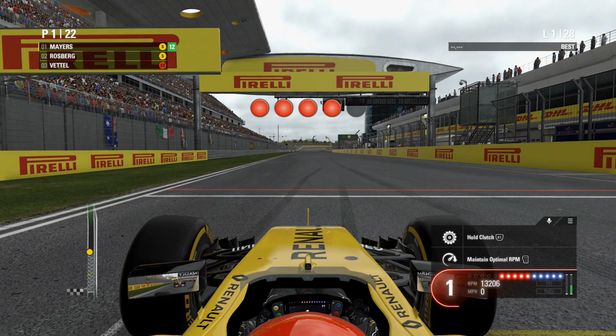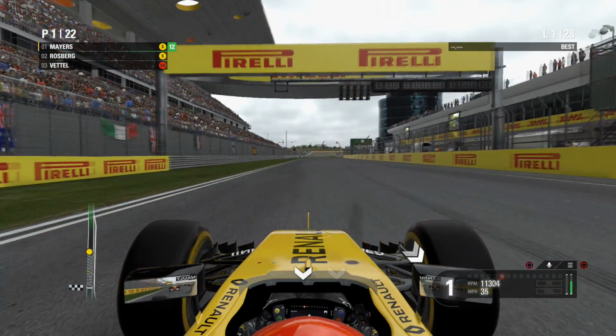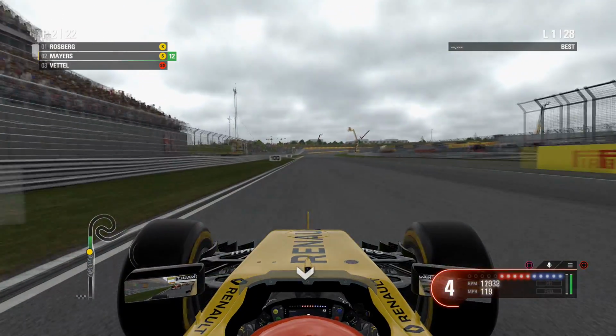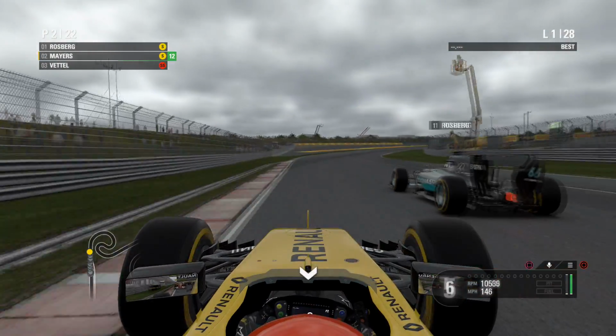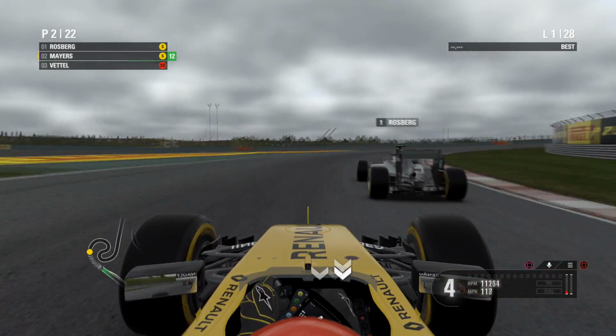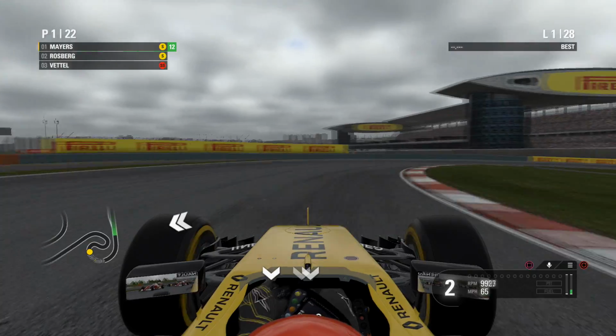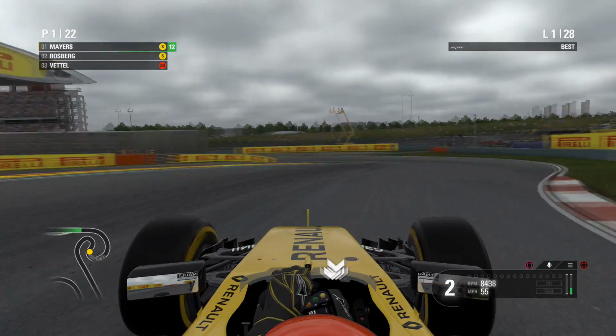3 lights, 4 lights, 5 lights. Our first race from pole, and away we go. A little bit of wheel spin, so Rosberg's going to capitalise on that and take the lead of the race into turn 1. He's run a little bit wide, so we're going to cut back on him and take the lead back again into turn 2.